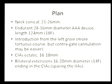The next slide, please. So this is our plan. The neck was 21 millimeters on top and 26 before the aneurysm starts. So we have chosen the Endurance 28 millimeter device, because of its ability to conform to these very difficult anatomies. And we're going in from the left groin, although the course is a little more tortuous, but it would make the contragate cannulation a little easier.